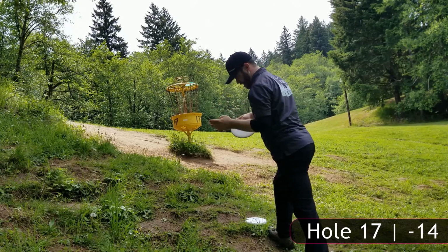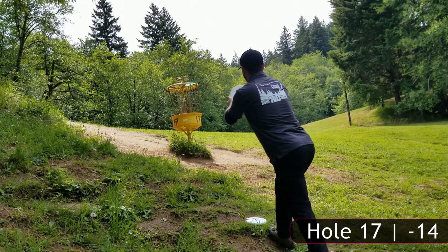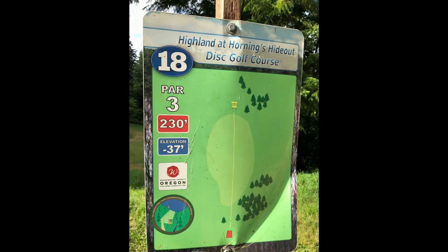The mosquitoes were out of control this day. It was driving me insane. Constantly having to swat them out of my eyes. Anytime I stopped, they were in my eyes and my ears. It's a lot bigger problem on Meadow Ridge than it was over here in Highland where the holes are shorter.